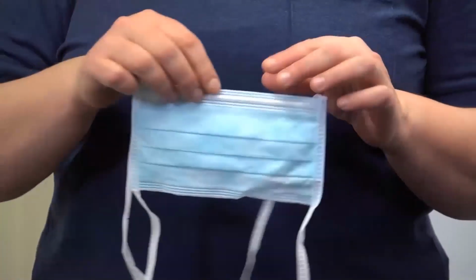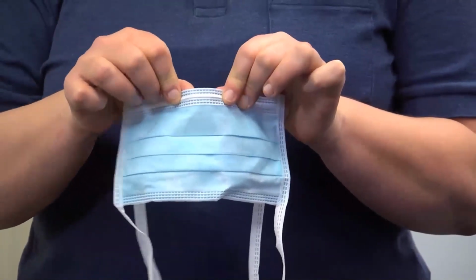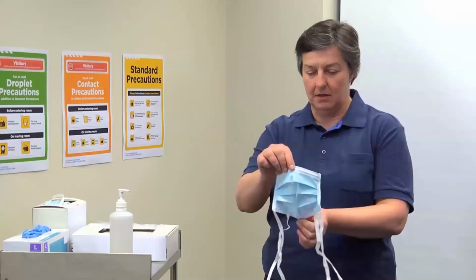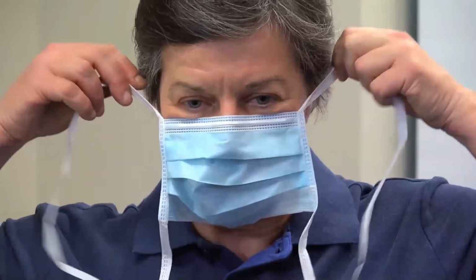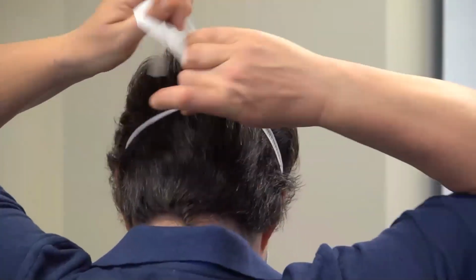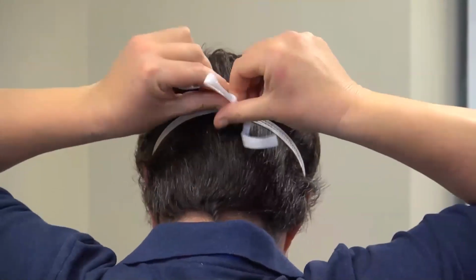Hold the mask with the pleats facing away from you and making sure the metal nose wire is at the top. Slightly bend the nose wire to form a gentle curve and open the pleats by pulling down on the bottom of the mask. Place the mask over your mouth and nose and pinch the curved wire on the bridge of your nose. Take the two top ties of the mask and tie at the back of your head, making sure the ties are above your ears.